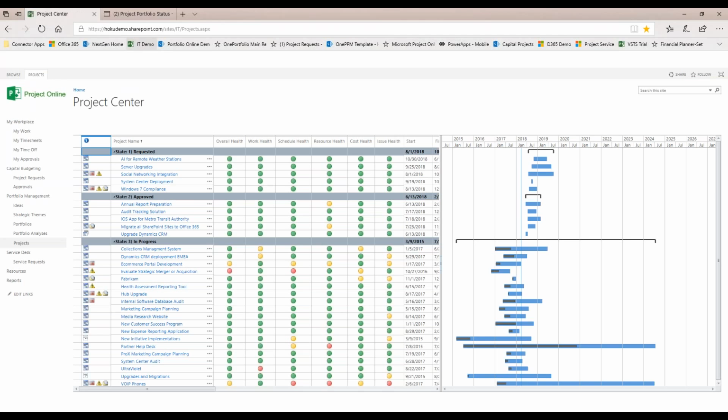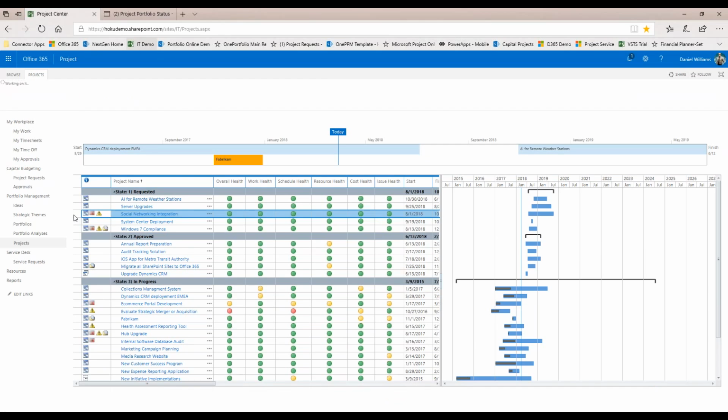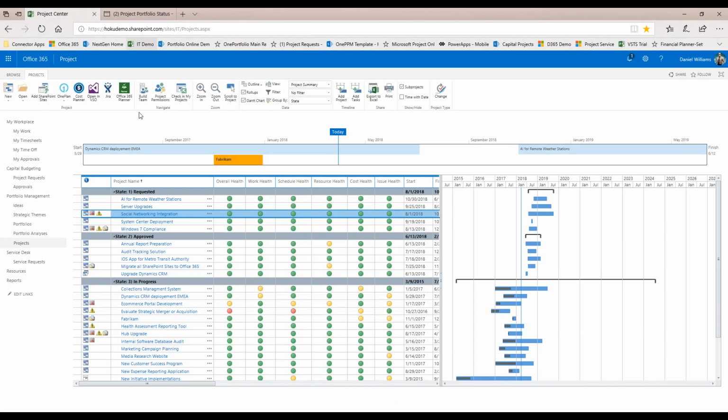Now, that being said, when we go into managing our projects, those of you that are familiar with Microsoft Project, natively, you would select a project. You would go in and say, I would like to open a project, and I can either open it in the browser, like I looked at the schedule before in the browser, or I can open it up in the full copy of Microsoft Project.